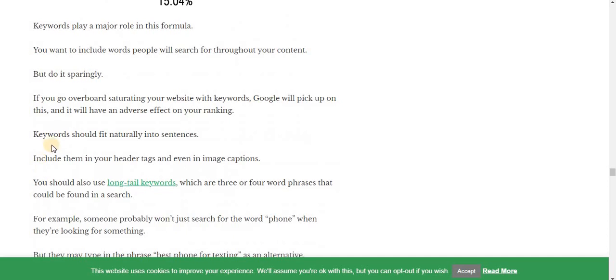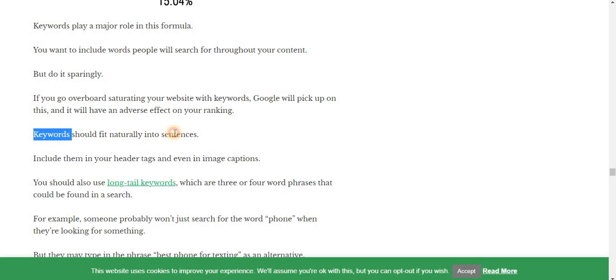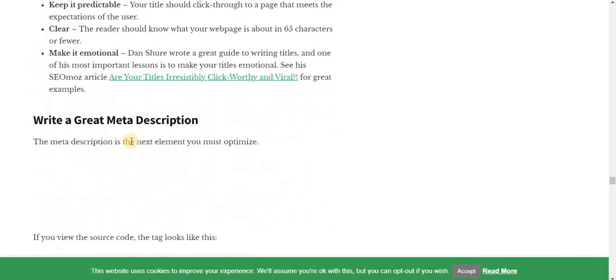And also the keywords should fit naturally into sentences. So this is very important. Now include them in your header tags and even in image captions. So this is very important.